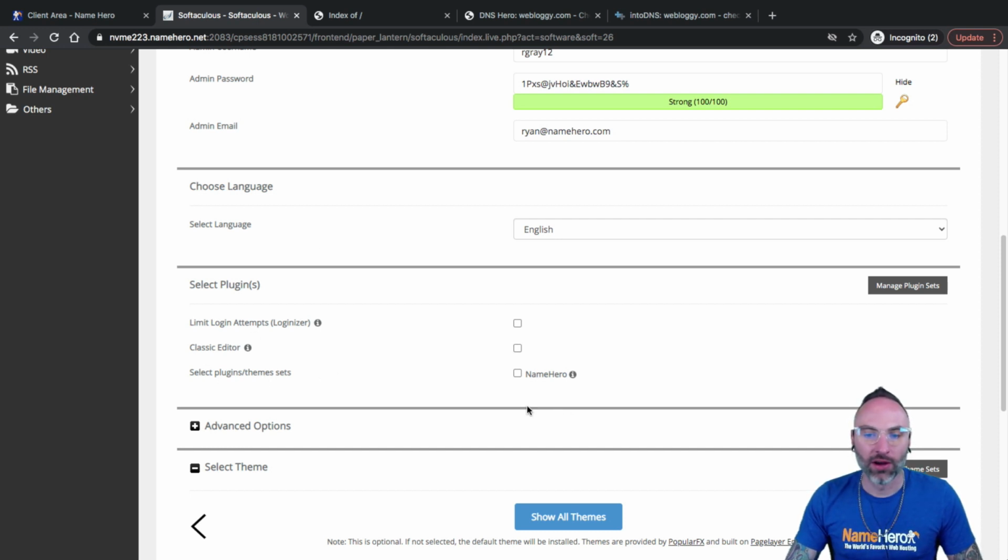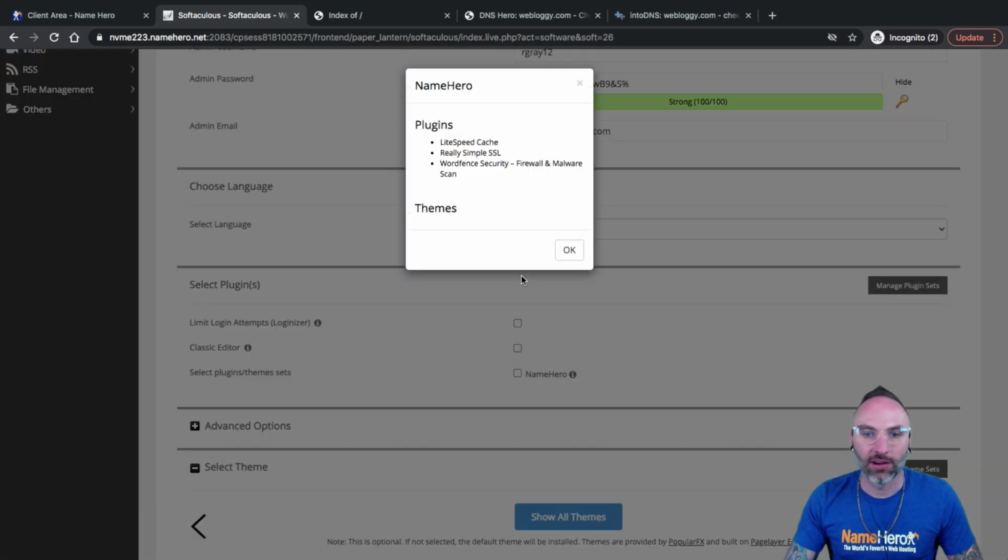Select plugins and theme sets. At NameHero, we've got a plugin set already set up for you. If I click this information button, you can see Lightspeed Cache, Really Simple SSL, and WordFence Security. These are plugins that we highly suggest that you install, and we make it real easy because we let you do it in one click.